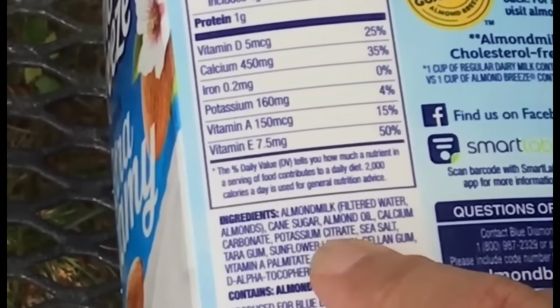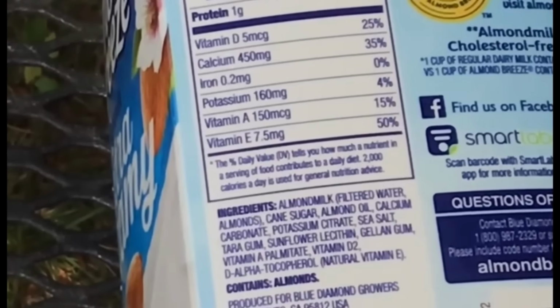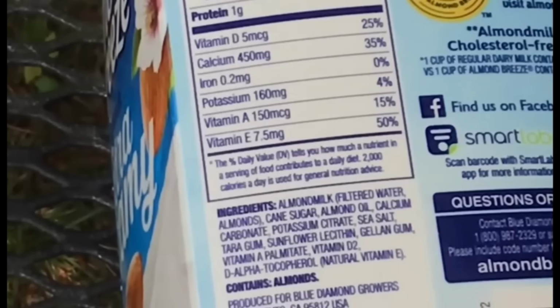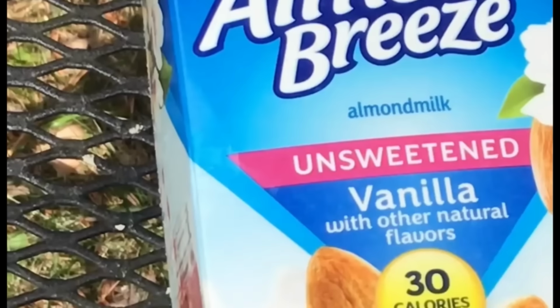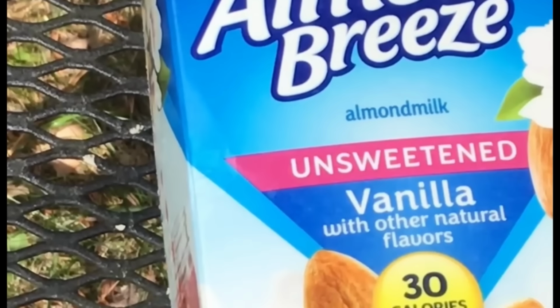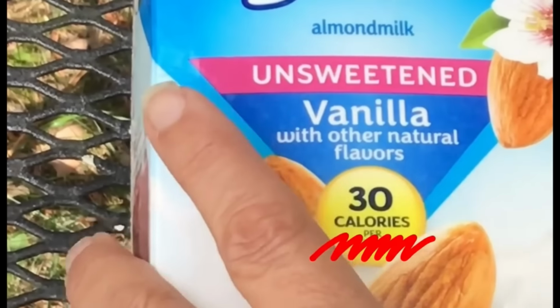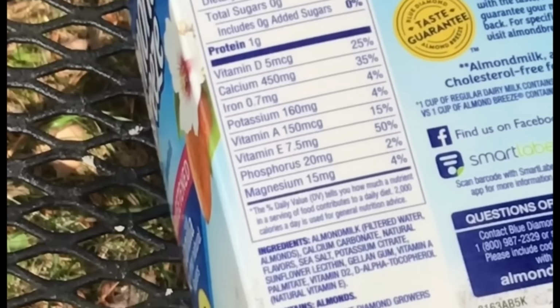And then the other ingredients. So really this just has a lot of ingredients, and they're all about taste, texture, and shelf life. They're not about the nutrition. Nothing at all that's added to this milk is about the nutrition. It's all about taste, texture, and shelf life. So the number one brand in the store that is bought is the Almond Breeze, the 30 calories. This is the one I used to buy a lot. Now I try to make my own.